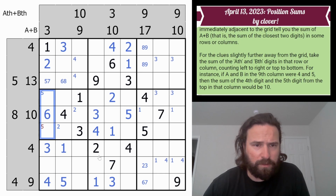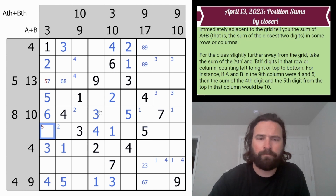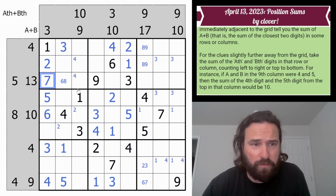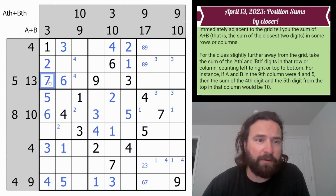What was I just looking at? Wait a second. Oh wow, okay, so this is forced. This is a 5. Awesome. Now this is a 7. Ooh-wee. And then which makes this a 6 because they have to add up to 13. And now we have 2 clues. We have our A and B clues.